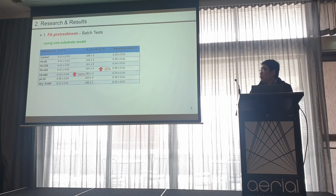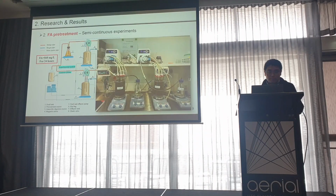After that, we also used the one substrate model to evaluate the hydrolysis rate, that is K, and the biochemical methane potential, that is B0, to investigate which factor leads to the higher biogas production. We found that free ammonia pretreatment can enhance both the hydrolysis rate and the biochemical methane potential. So these two enhanced parameters contribute to the enhanced biogas production. So this is a batch test.